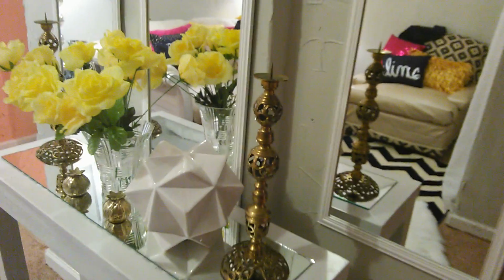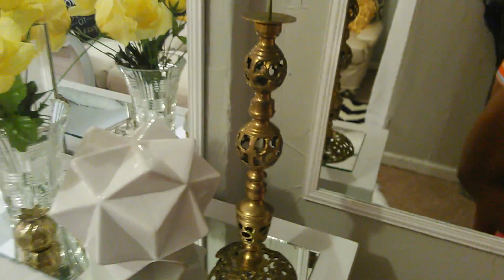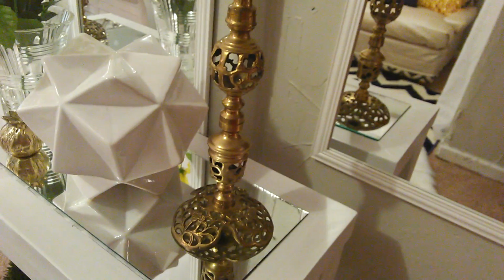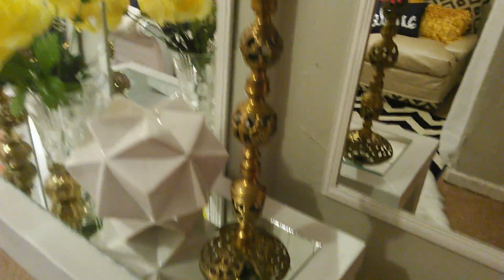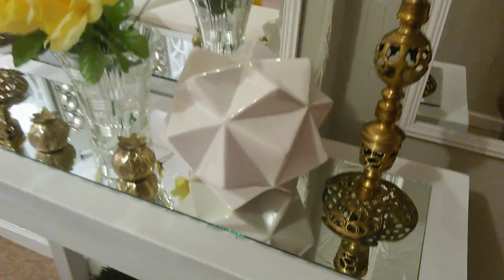Okay, on the stand, I have two real brass candle holders that I need to find candles for. And I know I could have put Brasso on them and sparkled them up a little bit, but I actually like the dullness and the true brass look that it has, the worn older look. This reminds me of something I had when I was a kid.